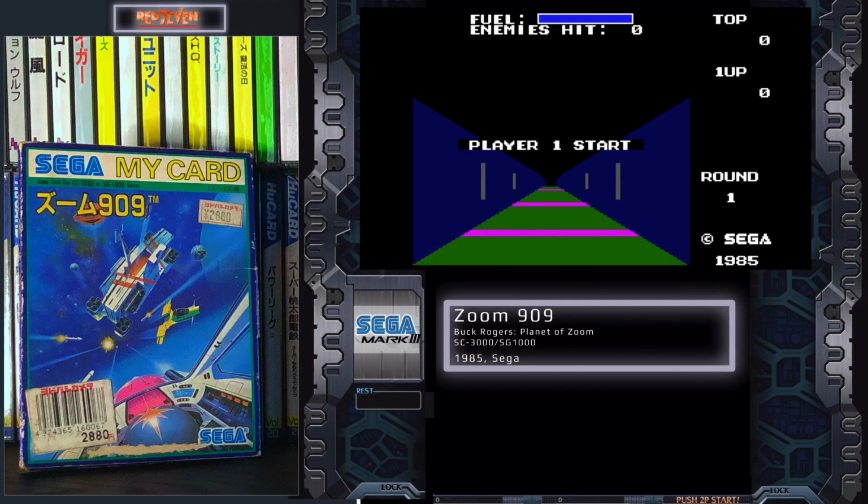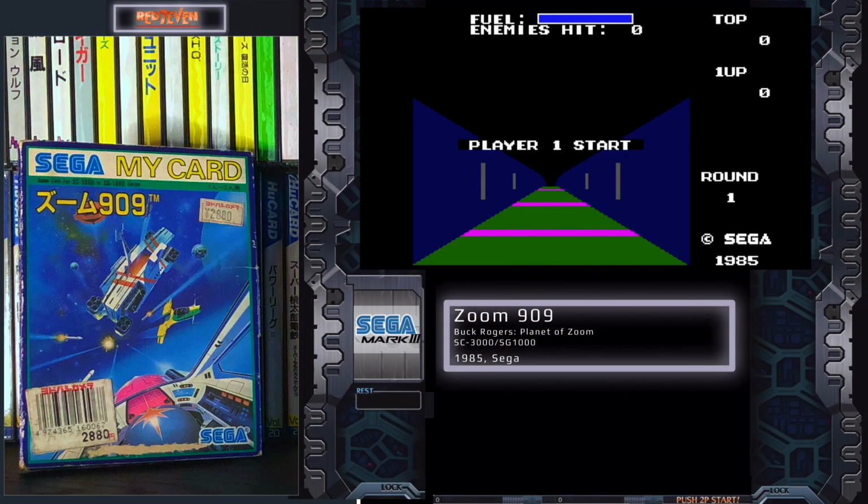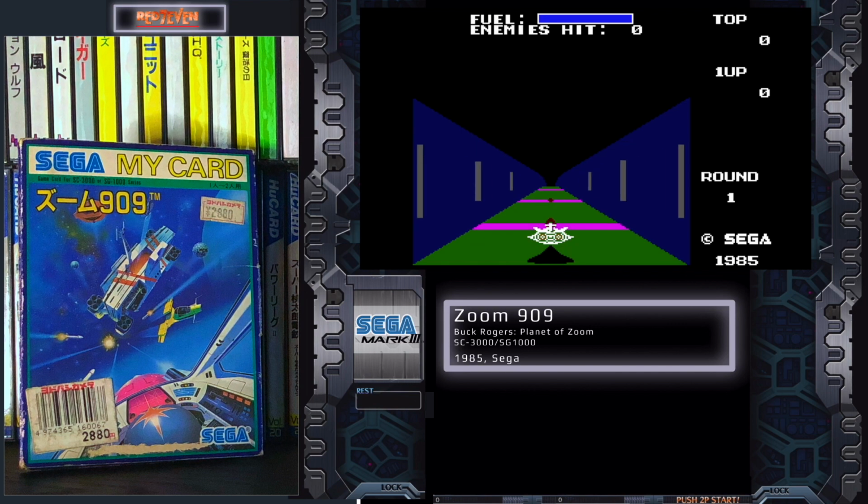Last but not least is a game called Zoom 909, but in the West it was Buck Rogers, so another game that didn't make it to the Master System.